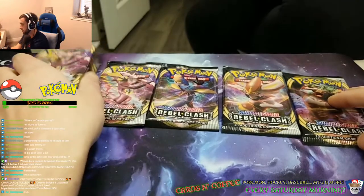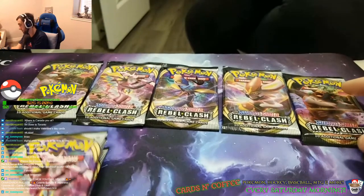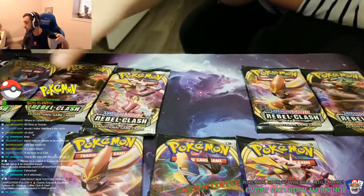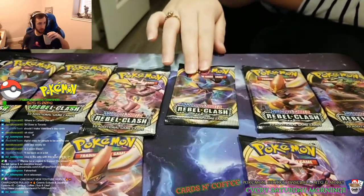So stack them in order of what you want me to open last to first. And then stack in order of opening first. Because then everybody can see it on stream.